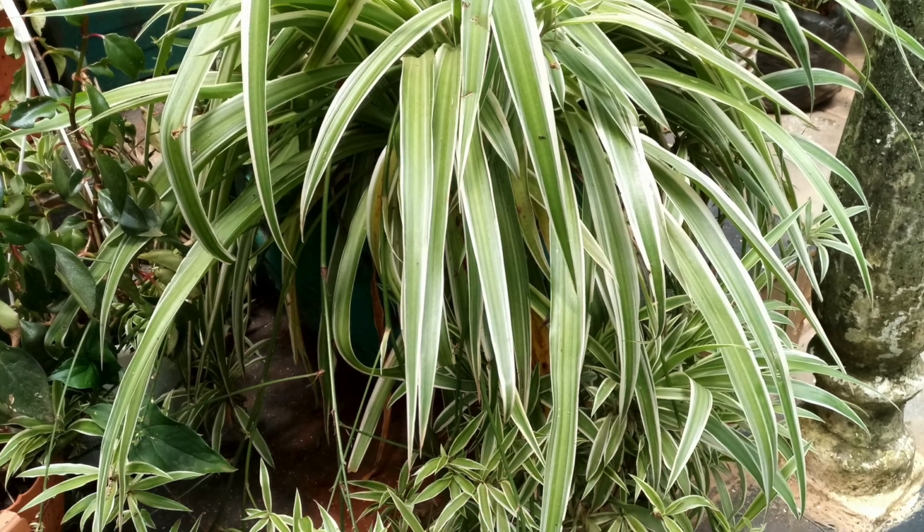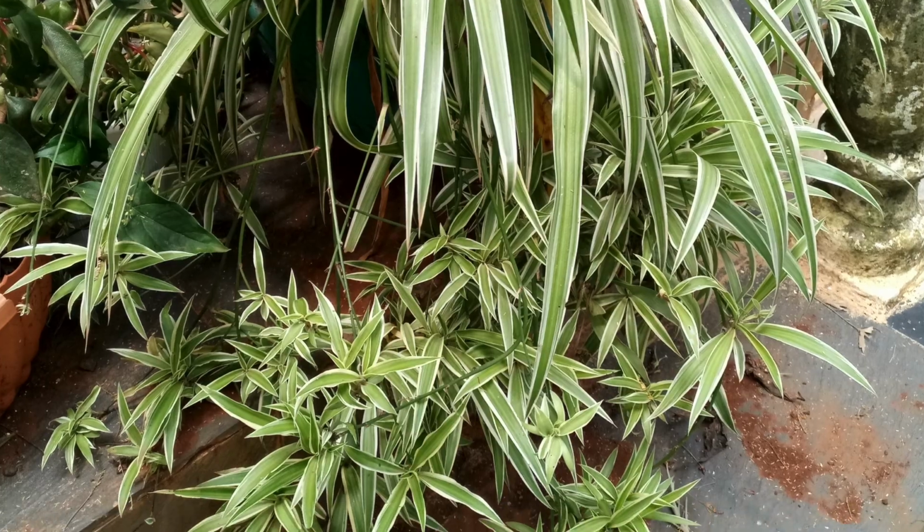Yeah, so this is a really nice fun little plant to have, and it grows really, really big. I have a big one out there. I'll show you a photo later.